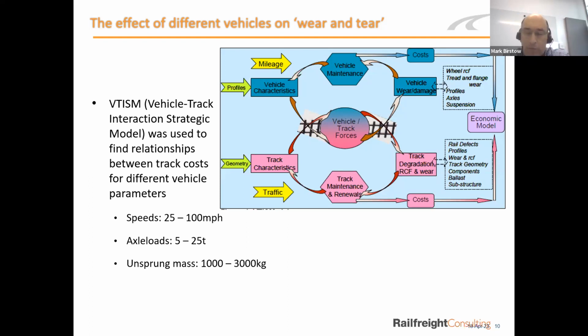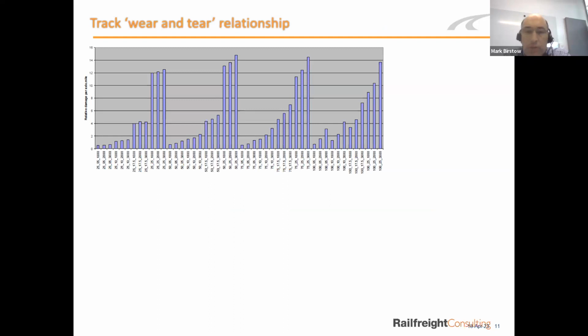So the model was used with a range of vehicles to see how costs vary as a function of each of those individual parameters. The results are on the next graph. A whole series of graphs, and there were many more simulations done than are presented in this graph. But these show you, for each of those parameters, the sort of costs and how they vary.